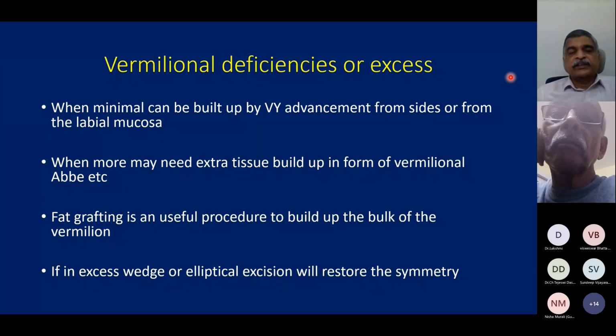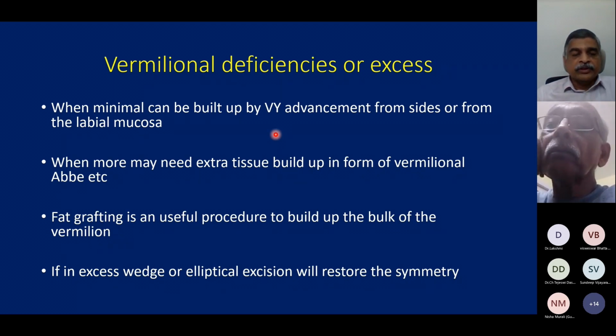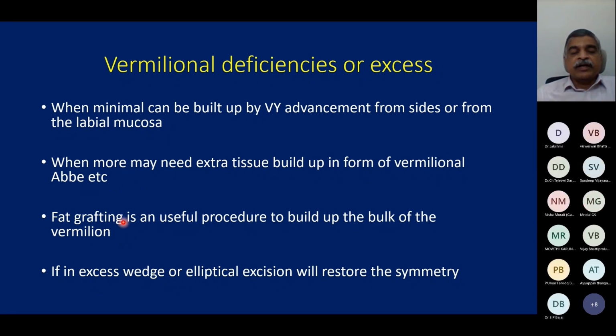When the vermilion deficiency is less, it can be built up by a VY advancement from the side or from the labial mucosa. When it needs more, it may need extra tissue buildup in the form of vermilion labia. And fat grafting is a useful procedure to build up the bulk of the vermilion. Later, like the previous girl which I had shown, where we repaired and brought down the Cupid's bow, but the vermilion tip, later we'll be planning for fat grafting. If in excess, which is very rare, the excess of vermilion can be taken out as a wedge or elliptical excision to restore the symmetry.